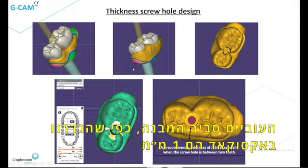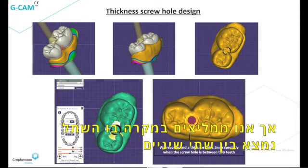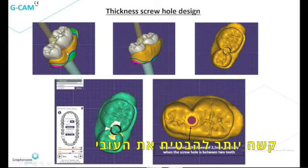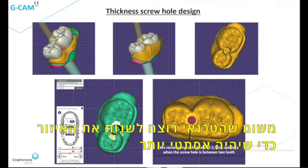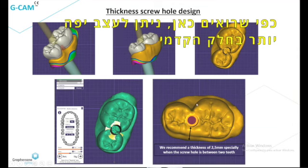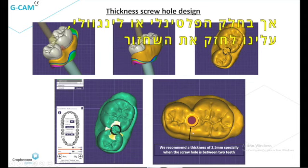Okay, the thickness around the abutment, as I told you before, that we established at exocad is 1 millimeter. But we recommend, when the implant is between 2 teeth, as you can see in the image, it is really more difficult to ensure the thickness, because the technicians want to give more aesthetics and individualize this area. So you have to be sure that when we have the implant between 2 teeth, we establish a minimal thickness of 2.5 millimeters. Okay, as you can see here, in the front part we can make it more individualized, but in the palate or lingual part, we have to reinforce our structure.